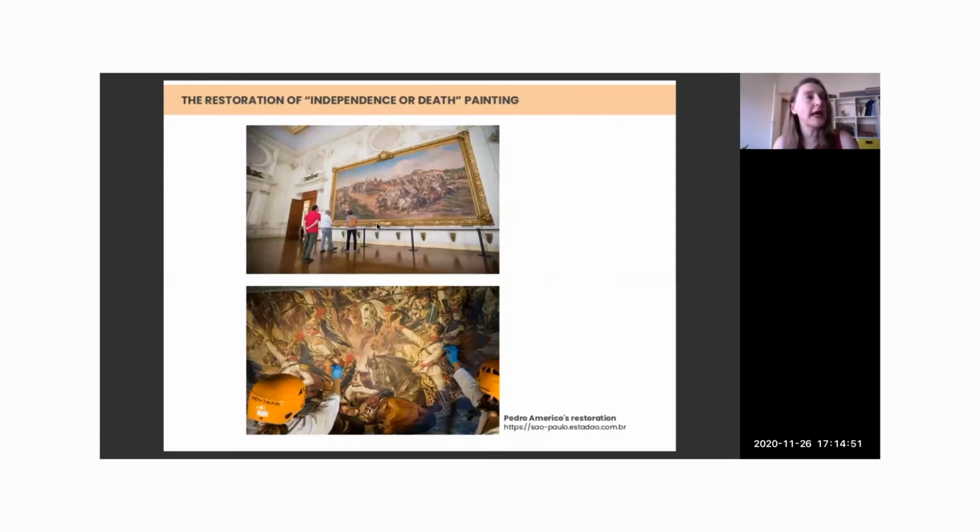Throughout 2019 and until March of 2020, the painting Ipiranga Shout underwent restoration. Unfortunately, this project could not be completely finished because of the beginning of the coronavirus pandemic. So the painting was covered without the last steps to conclude the restoration.